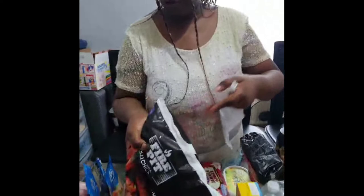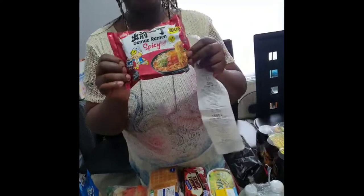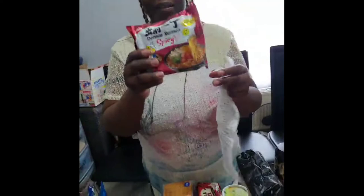This one is like Indomie. So I got, is 65p each. I got six of this. Six is the Mayori spicy. So it's like Indomie, so 65p each, and I got six of this.